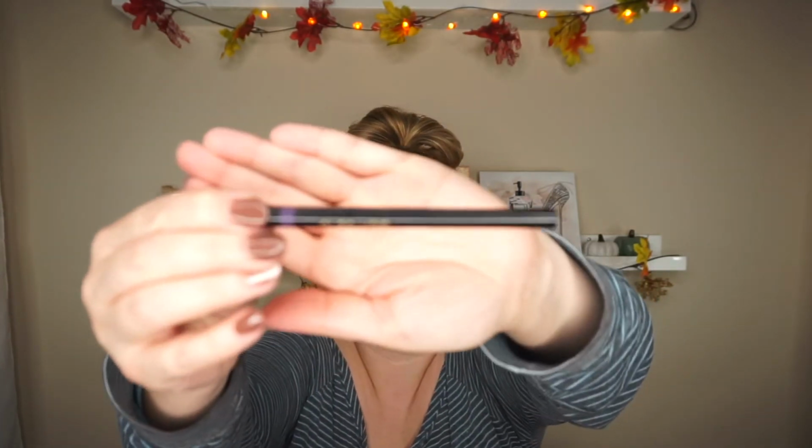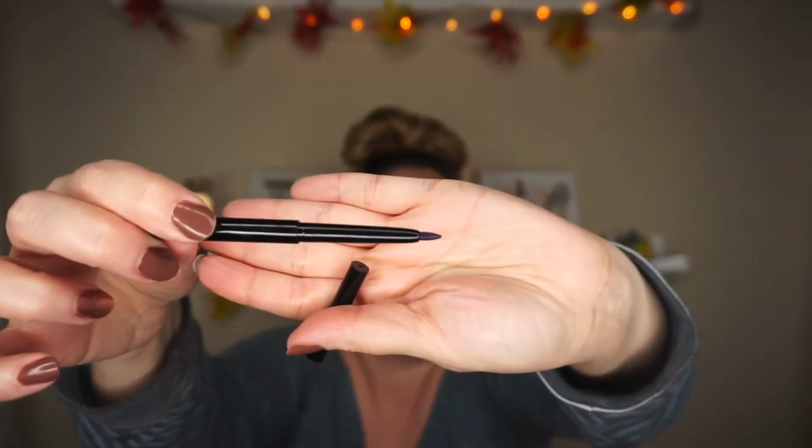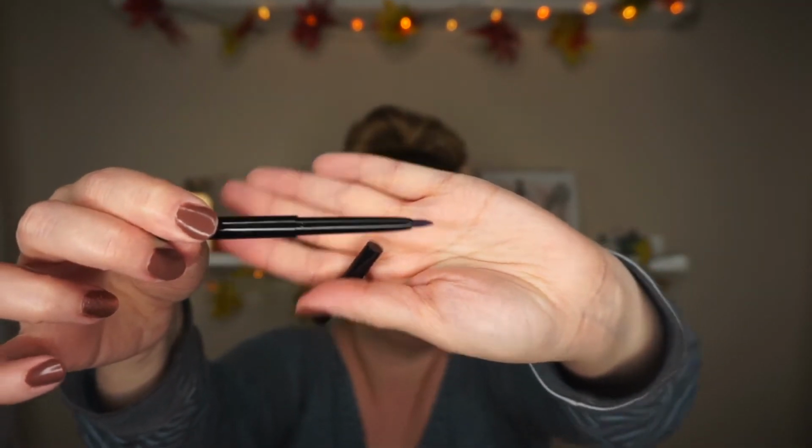Oh, it's in purple, excuse me. I don't think it's a full size, but it may be a full size. Right there is the color. And I think I might pass this along because I do have a purple liner already, and I don't use liners as much, so I'm not going to swatch that, but it's very, very pretty. Very beautiful tip, pointed tip.